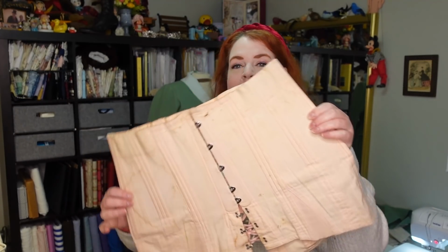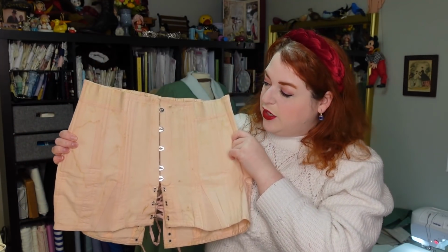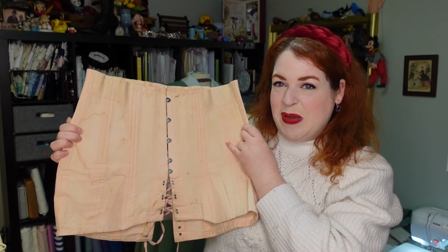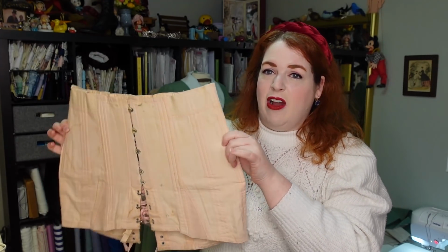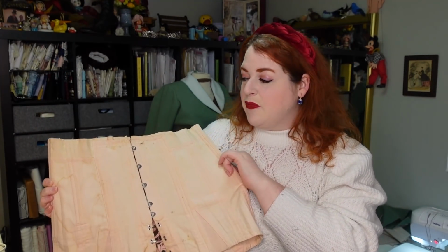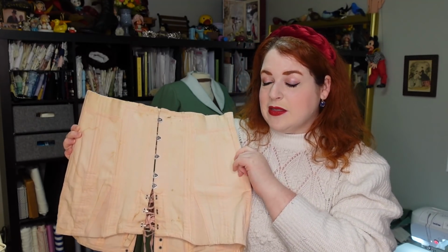So this is our beautiful corset right here. And like that advertisement, you can see that it's in this sort of pale pink, fleshy, peachy pink color. And some of the other things that are similar to that ad are the shape of it, the lacing up the back, the busk up the front, the elastic panels, etc. So there's not a lot to this corset, but I want to take you on a nice close-up look so that you can see what this corset looks like.